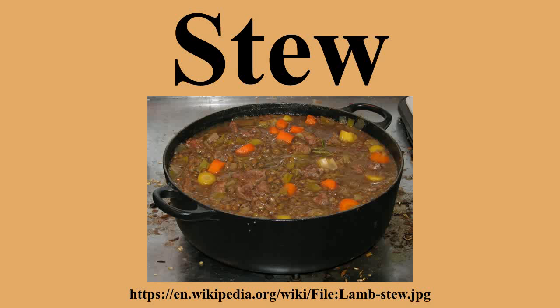Gaimeh, an Iranian stew with cubed lamb and yellow split peas. Ghormeh sabzi, an Iranian stew with green herbs, dried limes, beans and sheep meat. Goulash, a Hungarian meat stew with paprika. Gumbo, a Louisiana Creole dish. Hachee, a Dutch type of stew with wine or vinegar.